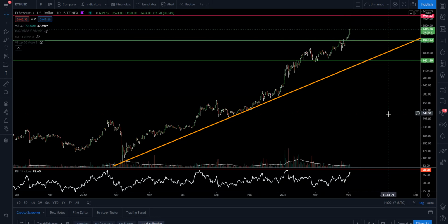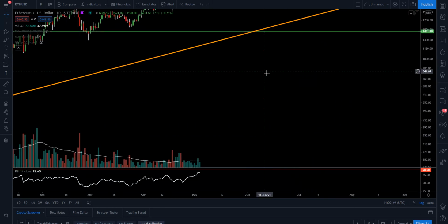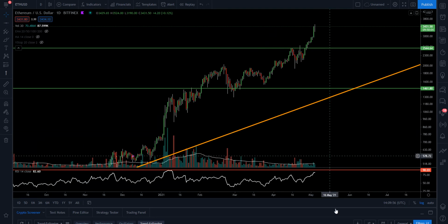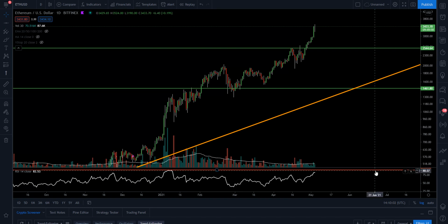We broke up strong. I wouldn't be surprised if in the days and weeks to come here, we would actually get some type of a back test onto that area to cool everything down. Right now, the relative strength index is around 82. Typically, when we have a really nice strong push, you can see this red line up here, we'll get to about 90 before we sell off.